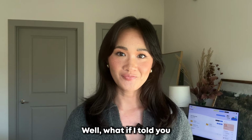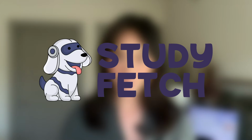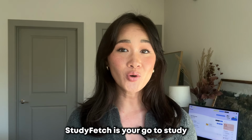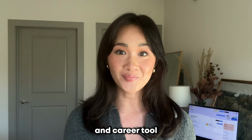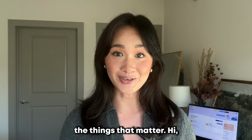Well, what if I told you there is a one-size-fits-all solution? Enter StudyFetch. StudyFetch is your go-to study and career tool that will help you save time so you can do the things that matter.